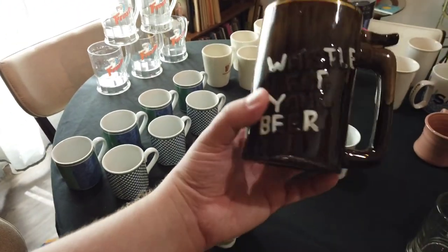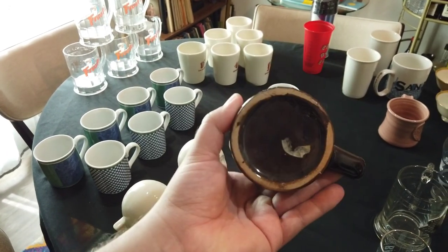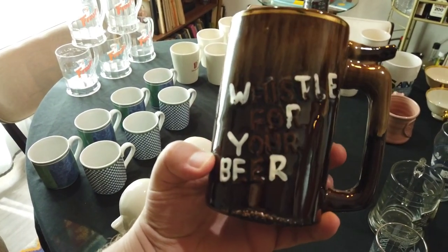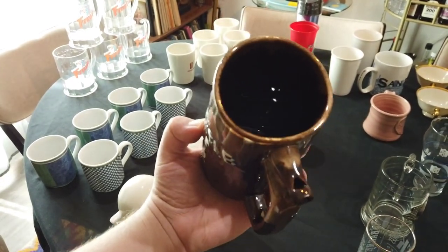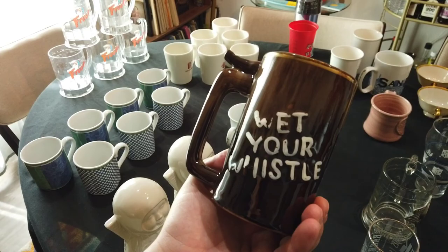This is super cool. It's very my style. This is just to go with my collection. As you can tell, it's pretty old. Whistle for your beer. And it has a little whistle right there. This was $2. Wet your whistle.